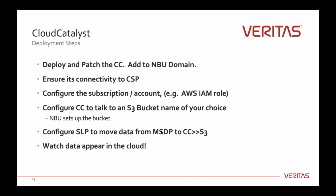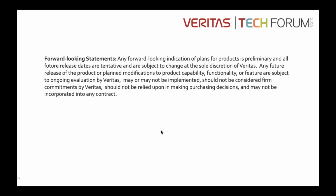So a little reminder of the statement about forward-looking statements. If you could all take a quick read of this. We're very close to the release of 8.2 now, so I am expecting this to be part of it, but as it says here, it should not be relied upon in making purchasing decisions and may not be incorporated into any contract.